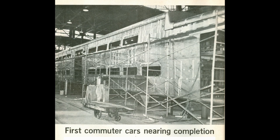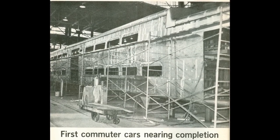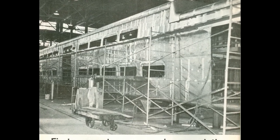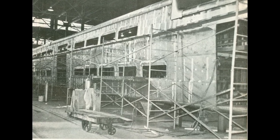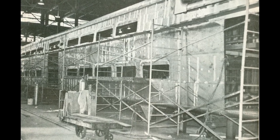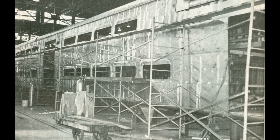Bids were solicited from the major car builders of that period, with the St. Louis Car Company receiving the nod for construction. As the low bidder, the company manufactured the cars using Cor-Ten and low alloy steel versus more expensive stainless steel, which was the industry standard.